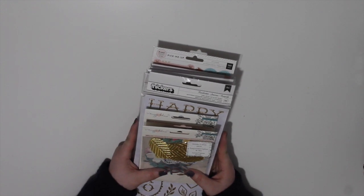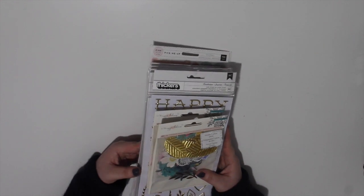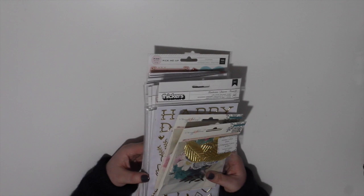Today I'm sharing a little Hobbycraft haul with you. Recently they had a 3 for 2 offer on all American Crafts goodies, so I went on their website and picked up a few things.